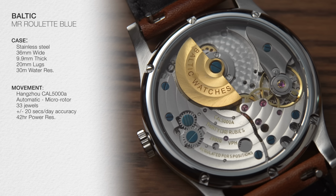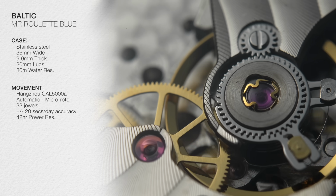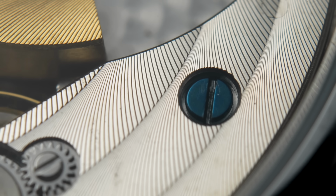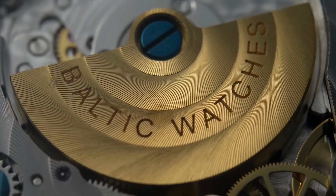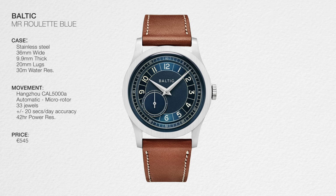It has complex finishing, although this is machine done complex finishing, and I kind of feel like that takes away from the watch itself because it's all superficial. They're high-end techniques, but not executed to a high-end level, and I feel like that does take away a bit from the watch. This watch is significantly cheaper than all the previous watches I've spoken about at 545 euros.